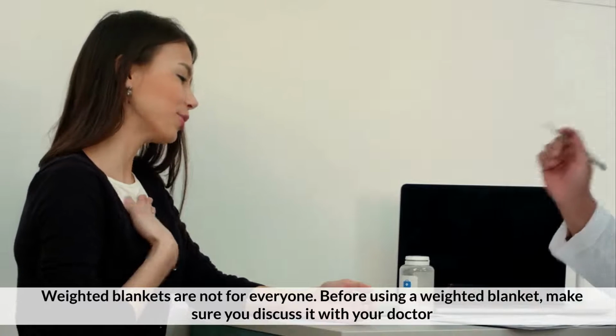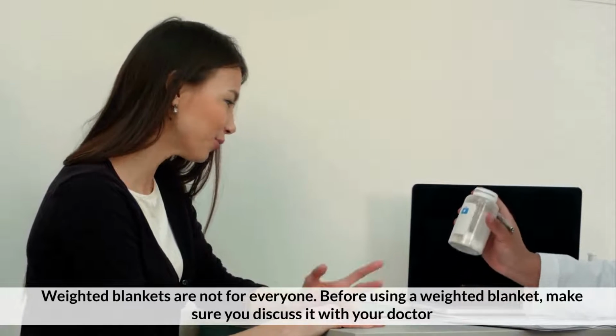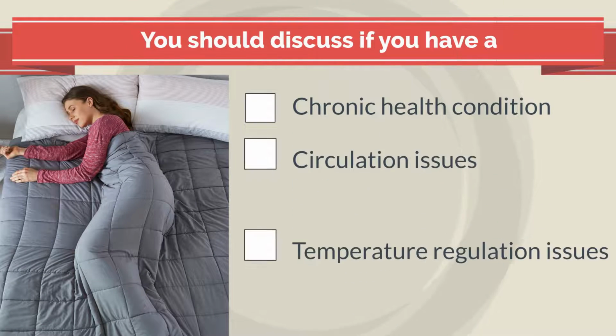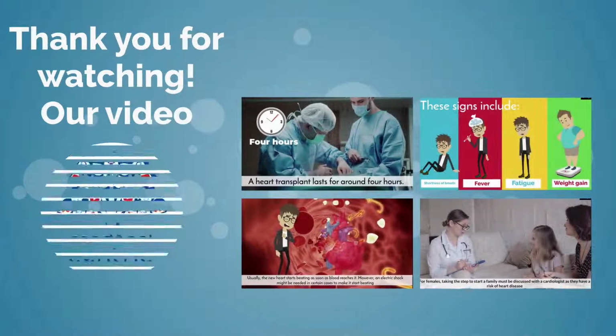Weighted blankets are not for everyone. Before using a weighted blanket, make sure you discuss it with your doctor. You should discuss if you have a chronic health condition, circulation issues, respiration issues, temperature regulation issues, or if you are going through menopause.